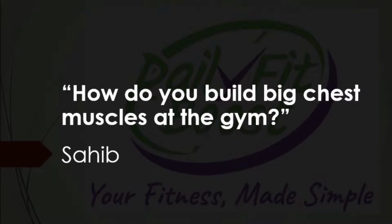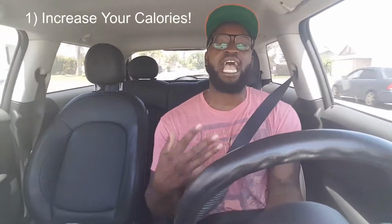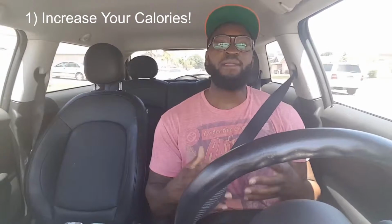And he asks, how do you build big chest muscles at the gym? So there's a couple of things that go with building big chest muscles. The first thing is going to be how many calories you're eating. If you want to get bigger, then you have to feed your muscles more protein. And so that's going to be the first thing, increasing your calorie intake.